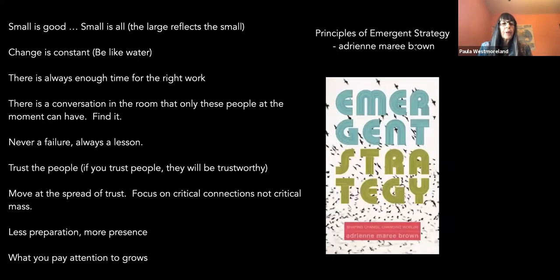And there's also a set of principles, which again are guides that I think underpin regenerative values. I'll just briefly read through these. Small is good. Small is all. The large reflects the small. This is a reflection of the fractal element. Change is constant. Be like water, flow, adapt. There's always enough time for the right work. There's a conversation in the room that only these people at this moment can have. Find it. Never a failure, always a lesson.